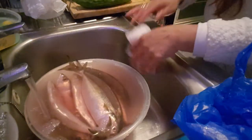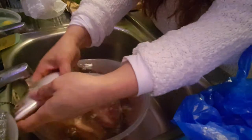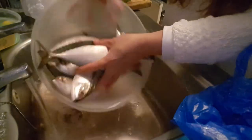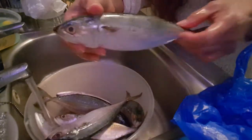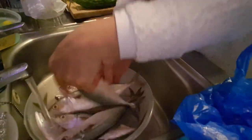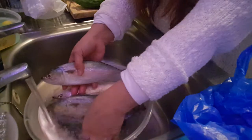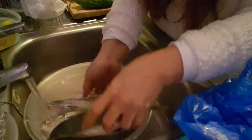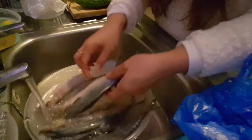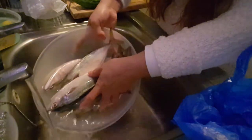And then I'm gonna keep the, I'm gonna clean it. Okay, you see this kind of fish, guys? You see? It looks nice. I like this kind of fish. It's nice to make it paksiw, the Filipino style, to cook with. And then the rest I'm gonna fry it, but for now I'm just gonna clean it and keep it in the freezer.